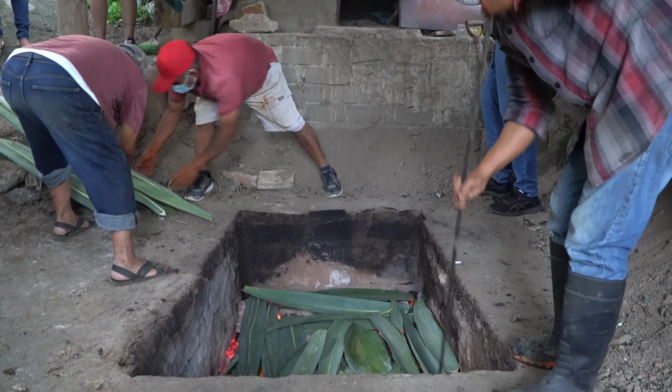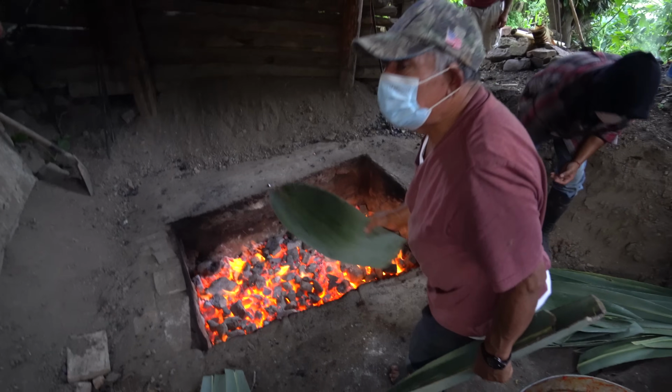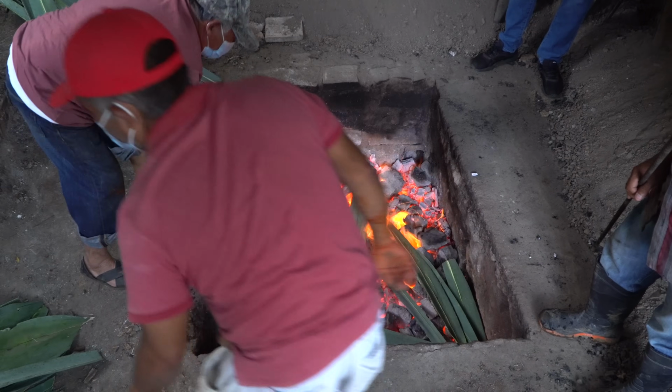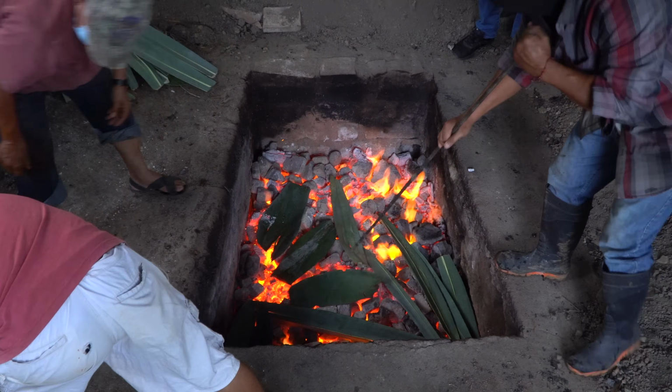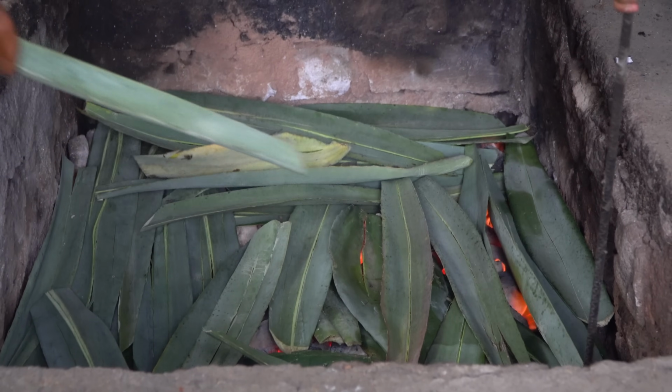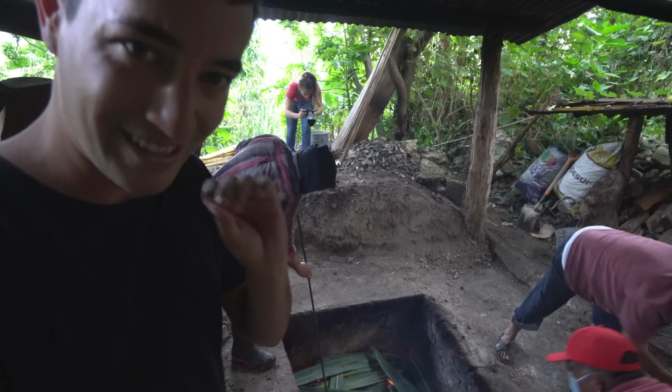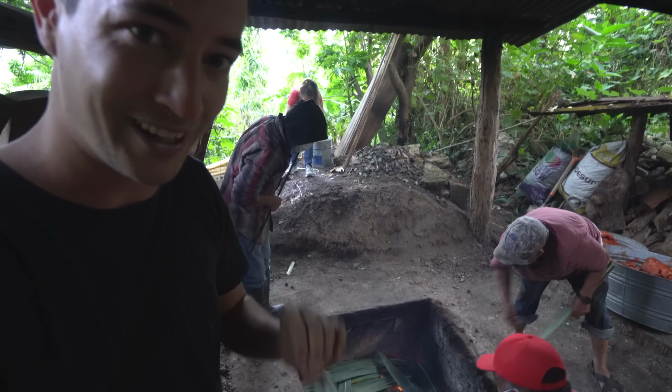So right now they're just dropping in a bunch of different types of agave leaves. They've got 2 different kinds, and that's going to help to keep the meat off the coals so it doesn't burn, and probably also help to infuse some of the flavor as well. Really traditional process. This is the traditional way of making barbacoa here in Oaxaca.